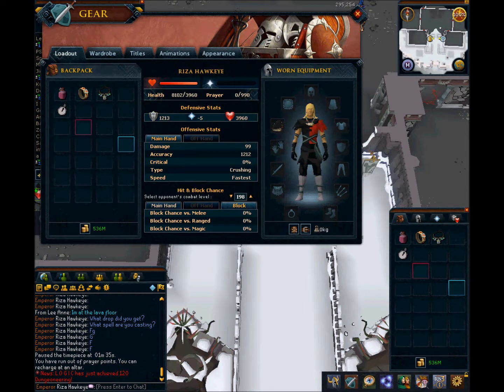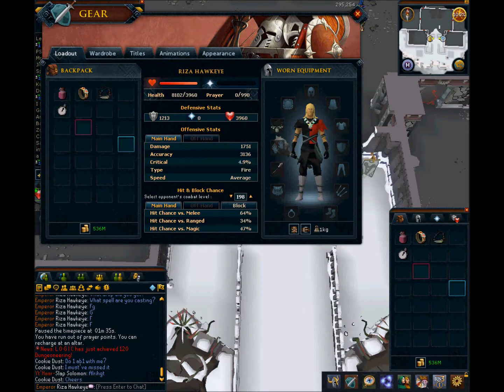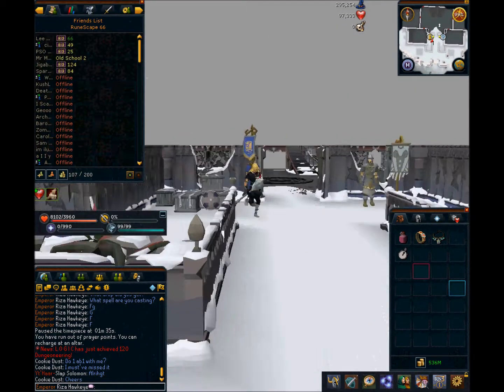Now the only stat on the Zealot is -5 prayer, and the Arcane Stream Necklace has 4.9% crit, which I think is actually the highest crit any item has. I know the Completionist cape has 3% crit overall for all three, but the crit's only for magic, nothing else. The Zealot can be used for all three things. Can be used for melee, range, and magic. You can also use it on the defense for the boost, so you don't lose any defense at all either.